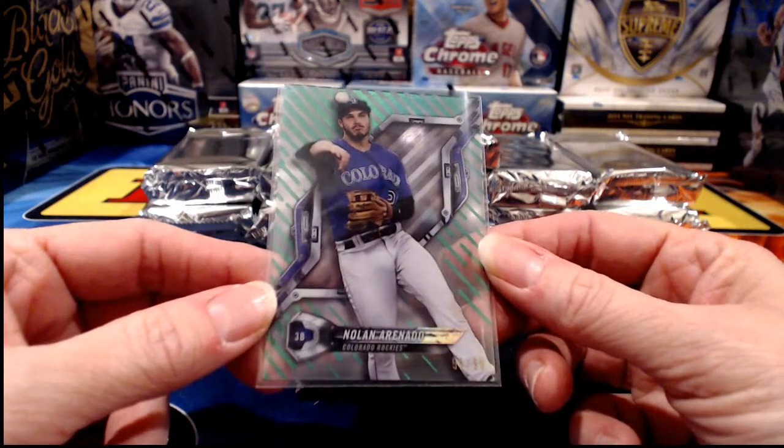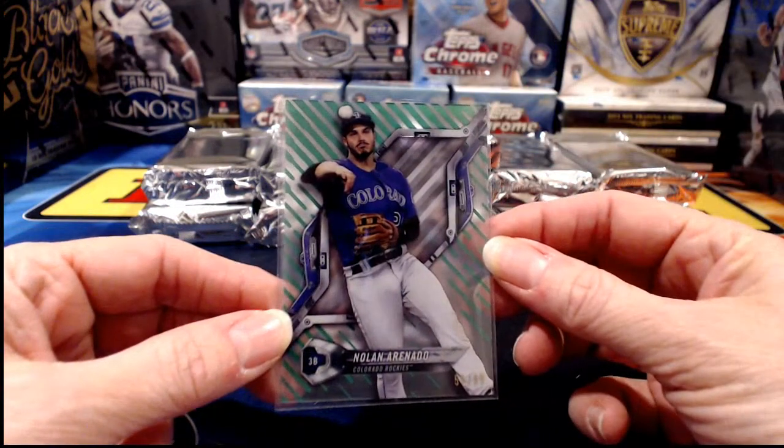Okay, so this is numbered to 99. Anytime you see the green in here, it's going to be numbered to 99.